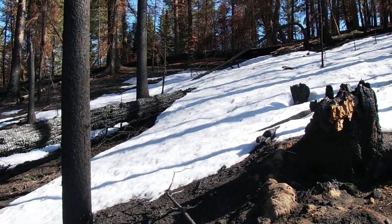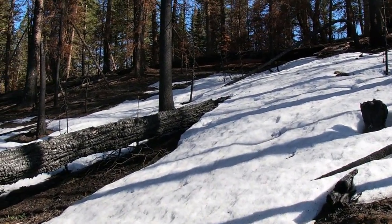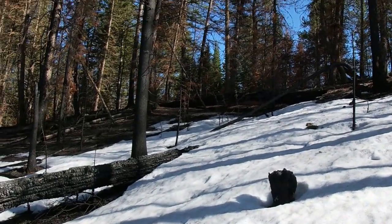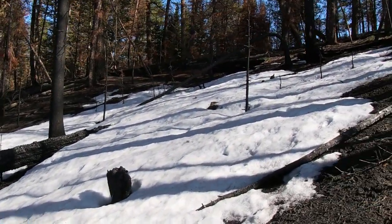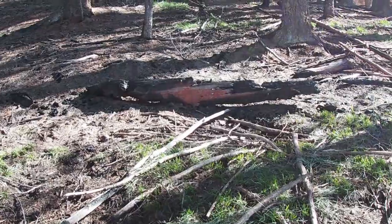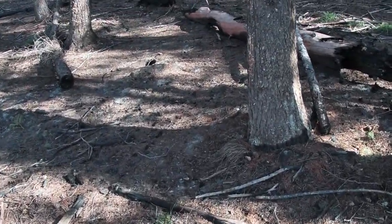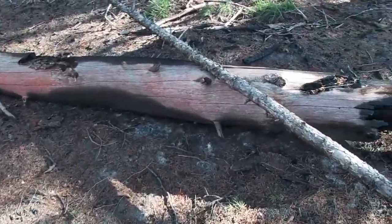I don't know if you guys can see up there. This log is kind of salmon colored underneath where the bark's gone. There's more of it up here, but that's retardant from when they were fighting the fire, with planes flying over dropping retardant. There's more trees that got some of that retardant on them that burned up. They probably brought that plane in here just like this.